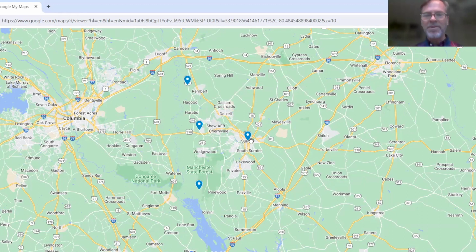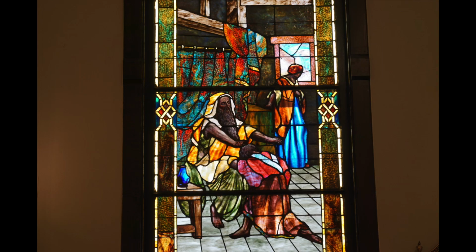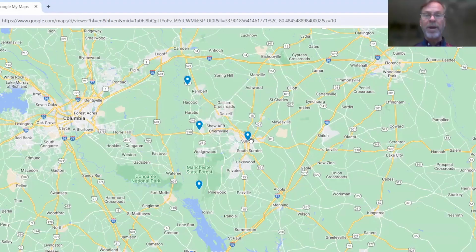The town of Sumter, the county seat, also our lodging home for two nights at a beautiful boutique downtown hotel. A beautiful city featuring lovely architecture, including maybe South Carolina's most beautiful synagogue, Temple Sinai, with some of the loveliest stained glass that I've seen anywhere.